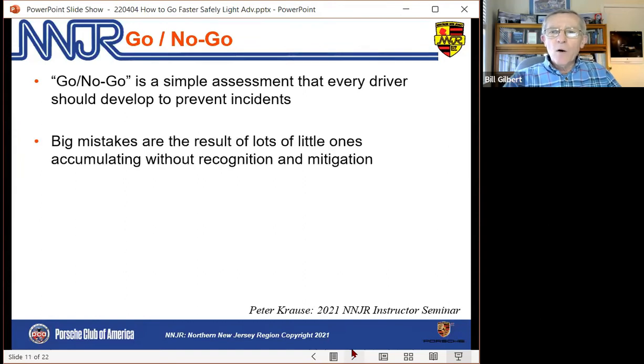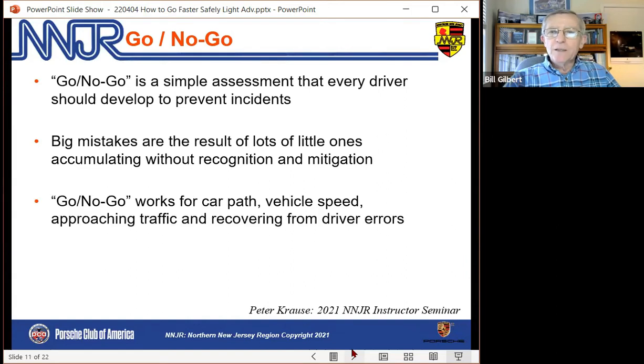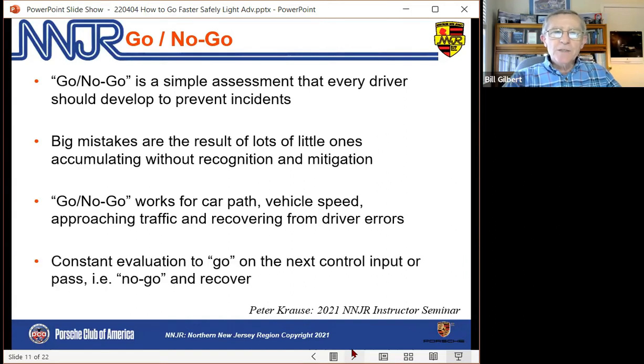It's something that we all, as advanced drivers, need to have built in to reduce our risk of incidents. Because generally big mistakes, in Peter's experience, are the result of lots of little ones that are accumulating without the driver being aware. And so we can apply this to our line, to our speed, to traffic, and even to recovering from errors. And it's as simple as every time we turn the wheel, every time we touch the gas pedal, every time we touch the brake, and so on, we decide whether everything's looking good or not. And if not, then we make an adjustment before we do anything else.